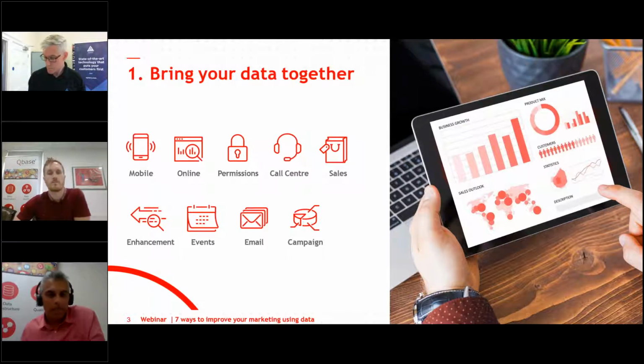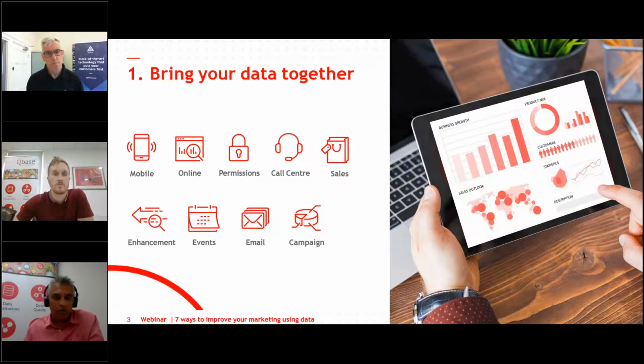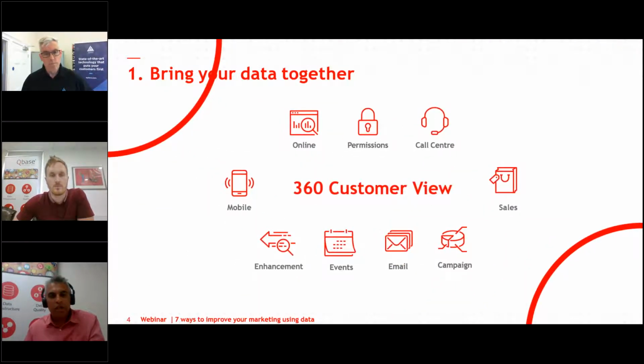Thank you, Matt. So when used effectively, data is a valuable asset that helps business perform better, drive revenue, boost customer satisfaction, and optimize your marketing expenditure. However, when data is decentralized and disorganized, data becomes an obstacle rather than an asset. So the first way of improving your marketing is to bring your data together into what we call a 360-degree view of your customer. Some people call this a single customer view or one view of the truth.